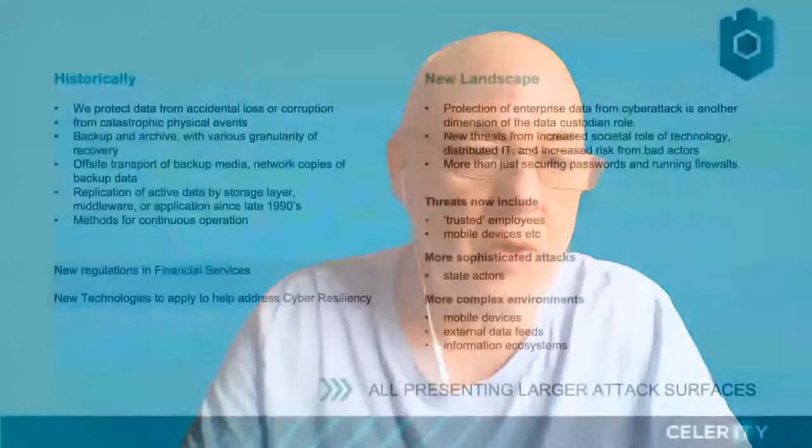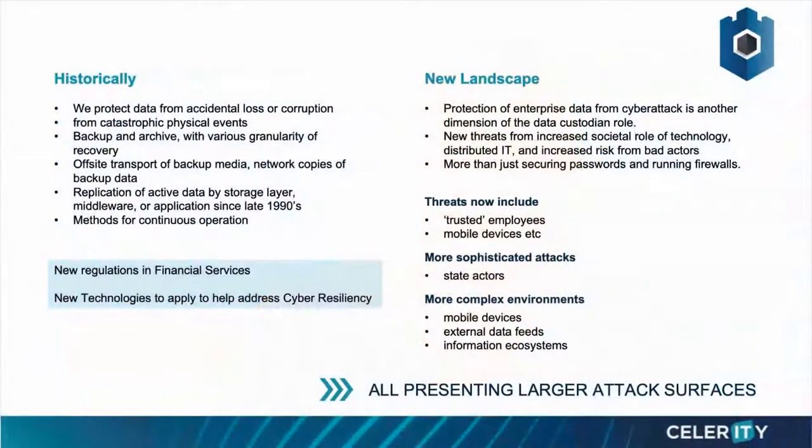Why do we need to change? Again, just a little bit of positioning from a historical point of view. Back in the good old days, you backed up your data for accidental loss and corruption. You backed it up so that when the chief exec said, oops, I've deleted that presentation, you could send it back to them and everything was hunky-dory.